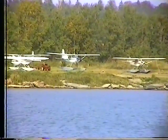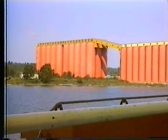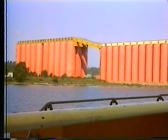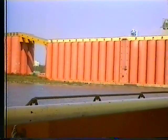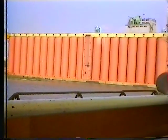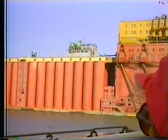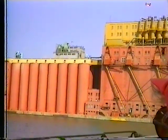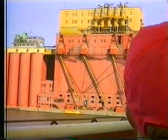Seaplanes are also a common sight in and around Canada. This colourful elevator, we were told, had the capacity to store 7,750,000 bushels of grain. It is owned by the Richardson family from Winnipeg, Manitoba.